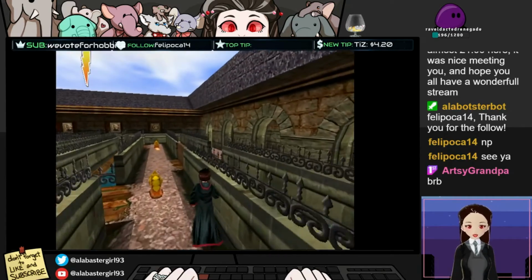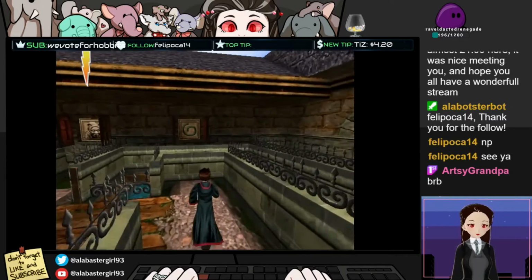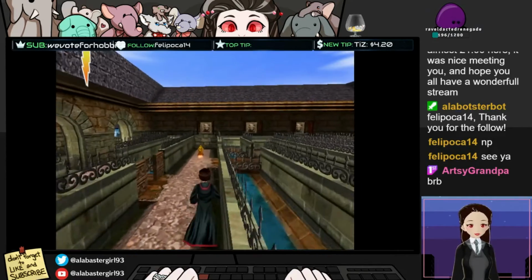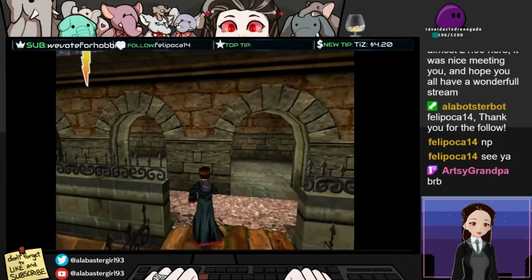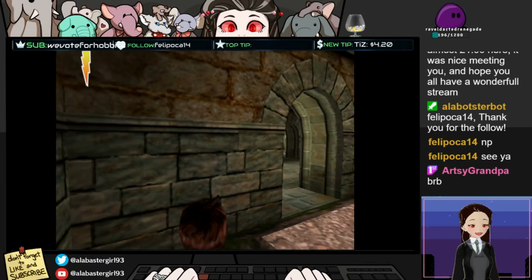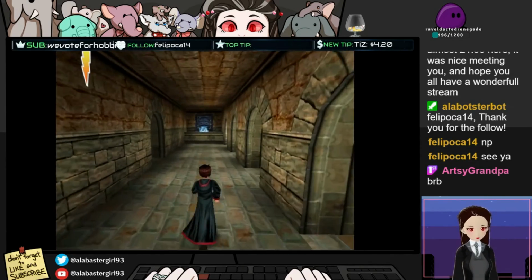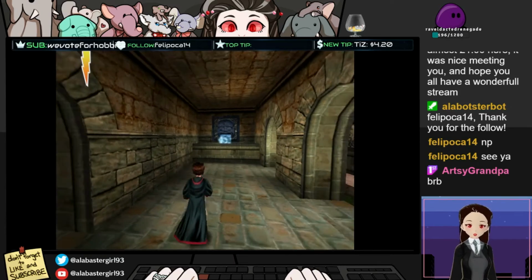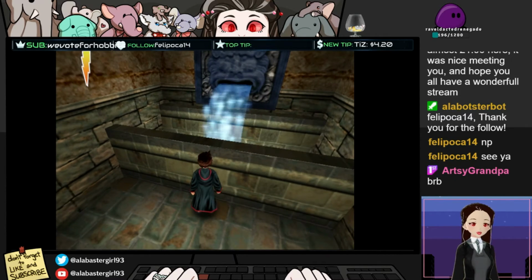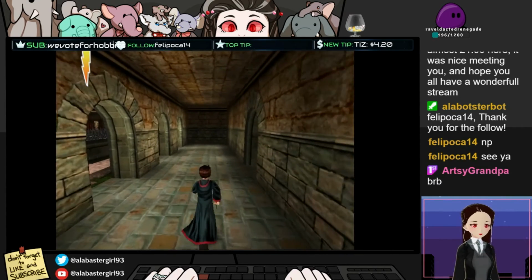Got all the chocolate frogs for whenever you need health. Not that I need health because I'm just that good. And there's another one. I usually just grab them so that I know that I finished all the area. The thing I think is funny about this is the water texture is going backwards into the fountain with this one. I always thought that was funny.